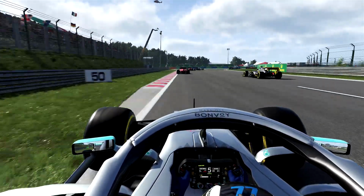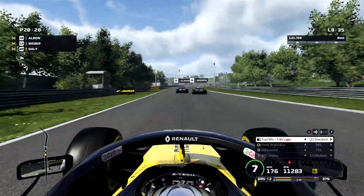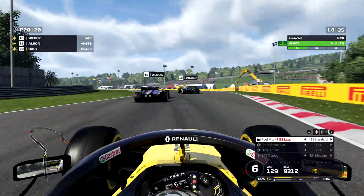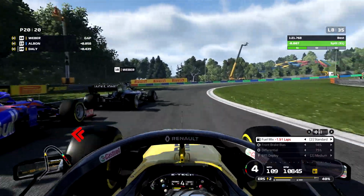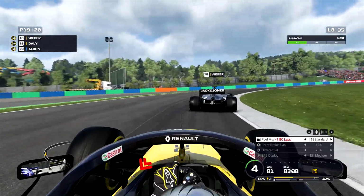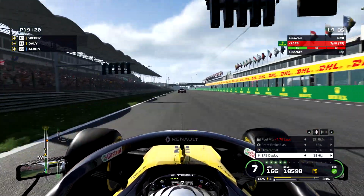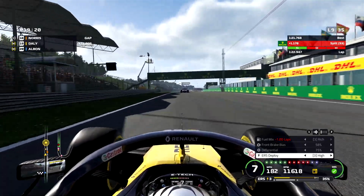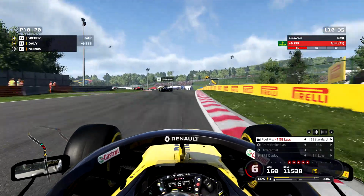Ricciardo now pits, and it's very, very close between himself, Charles Leclerc, and Valtteri Bottas. So interesting developments here in this Hungarian Grand Prix. We've got a Toro Rosso going very slowly as Lucas overtook him. We get past him as well and move up into 19th place, but don't worry, we're well inside the top 10 based on effective track position.